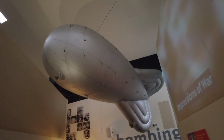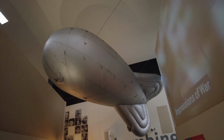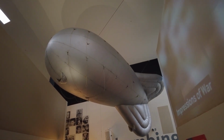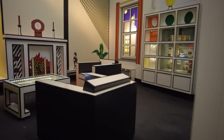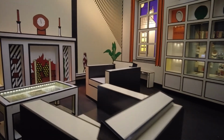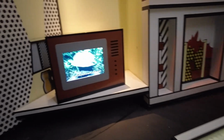We've also got a big Zeppelin up there. Big Zeppelin boy. I don't really know whether that's just a model one or whether it would have been actually used for something, maybe a decoy one possibly. Well, it's an interesting room to come into. Massive blocky chairs. Big blocky TV.